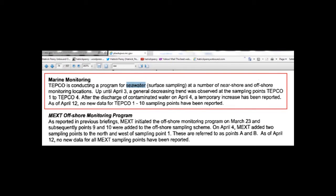Okay, this next screen capture is pretty amazing. It says, marine monitoring. TEPCO is conducting a program for seawater surface sampling at a number of nearshore and offshore monitoring locations. Up until April 3, a general decreasing trend was observed at the sampling points TEPCO 1 to TEPCO 4. After the discharge of contaminated water on April 4, a temporary increase has been reported. As of April 12, no new data for TEPCO 1 through 10 sampling points have been reported.